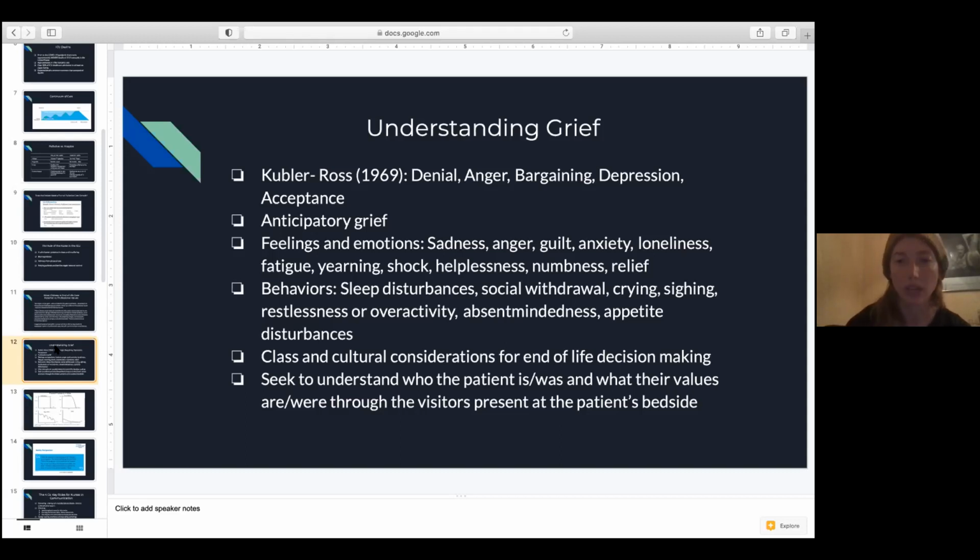And then cultural considerations for end-of-life decision-making. I think of the men wanting to make decisions, and some cultures that we serve at Denver Health can be kind of a masculine-focused culture. And sometimes if the man gets sick and the woman is the power of attorney, sometimes that woman doesn't feel empowered to make a decision because she's not been in that role culturally for most of her life.